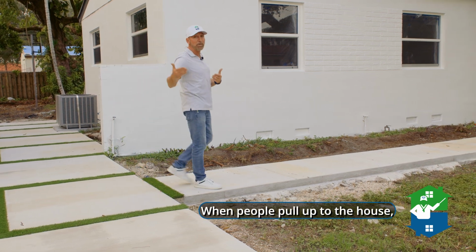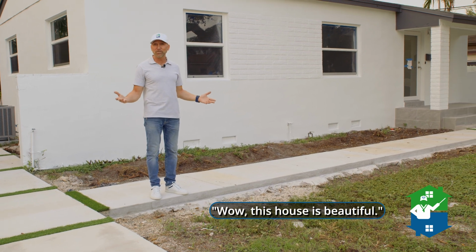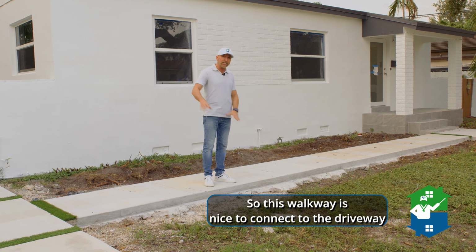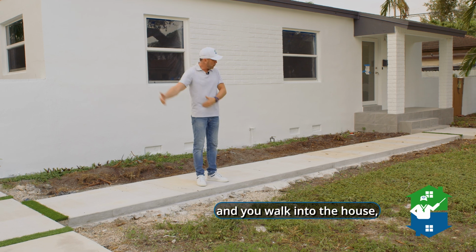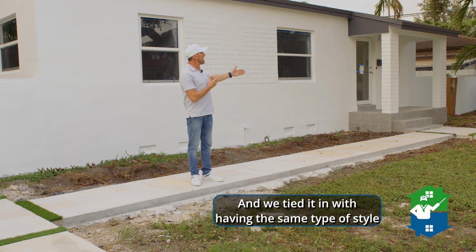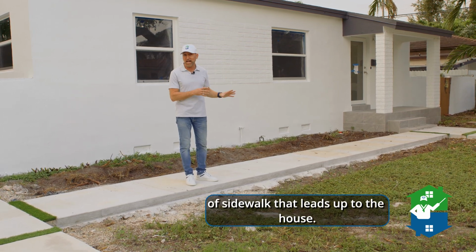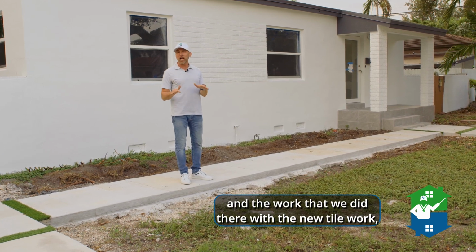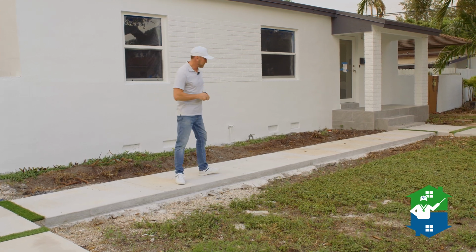That's our curb appeal. When people pull up to the house, we want them to have that wow factor of, "Wow, this house is beautiful." So this walkway is nice to connect to the driveway because there's no garage. So when you park your car here with the groceries and you walk into the house, if it had been raining, you don't want to walk through your yard. And we tied it in with the same style of sidewalk that leads up to the house. So let's go look at the front patio and the work that we did there with the new tile work, making this curb appeal just really fantastic for this property.